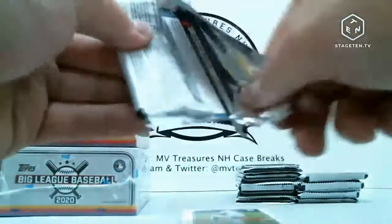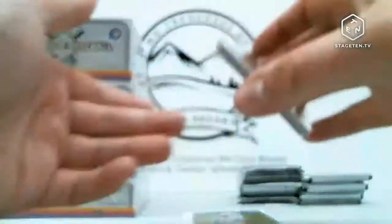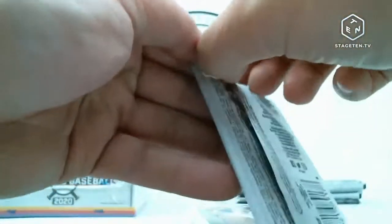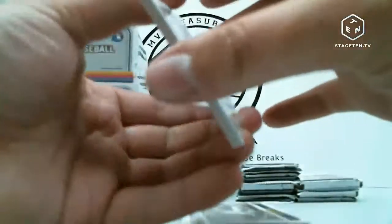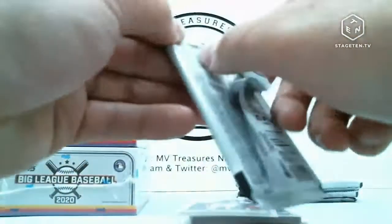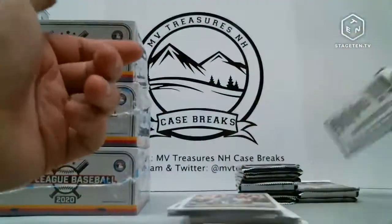I have pulled an autograph, which is pretty sweet. Getting an autograph in this stuff is not easy, but we should see a couple according to the odds. So that's good. Hopefully we can pull some big ones. Pull some big autos.